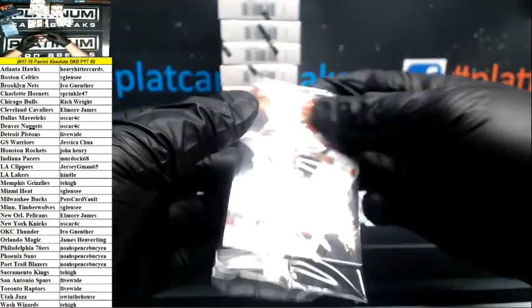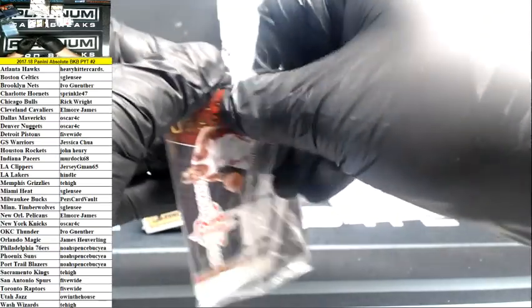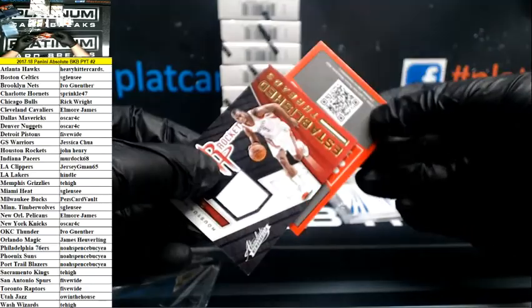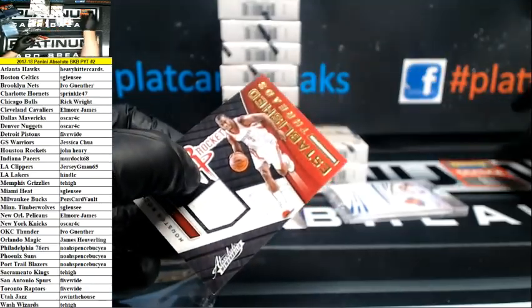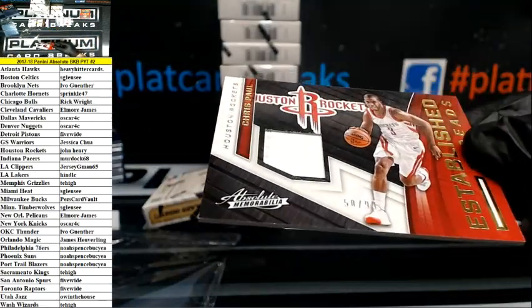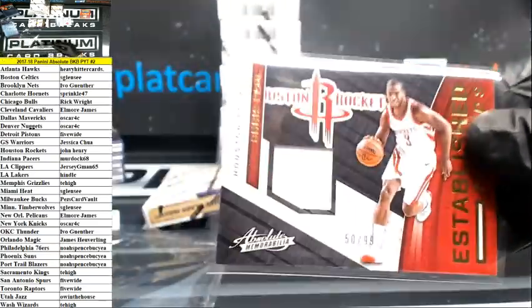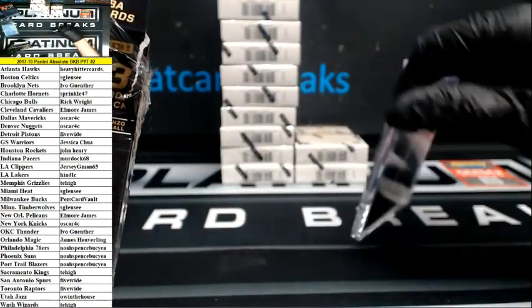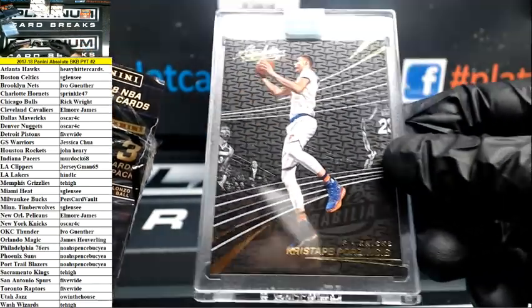Point card on the back here. $250. We ran him to the break. And Chris Paul Rockets jersey. Number 99. Baby, baby. Knicks. Porzingis.